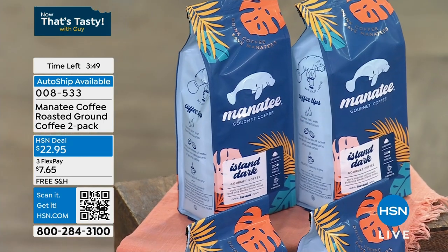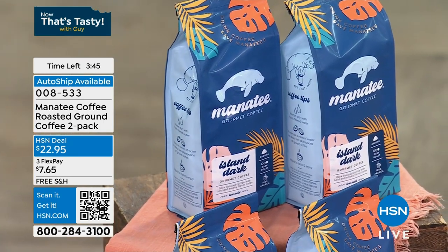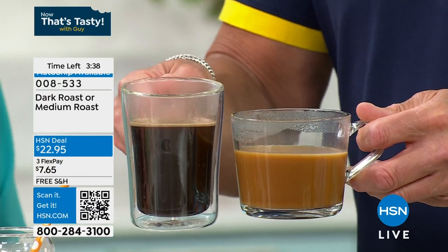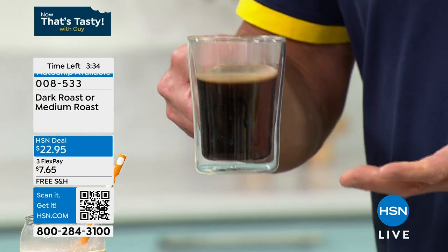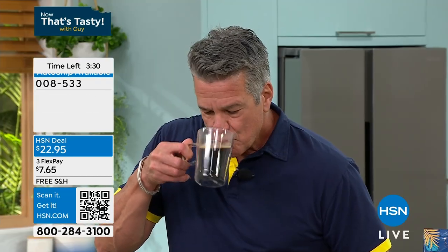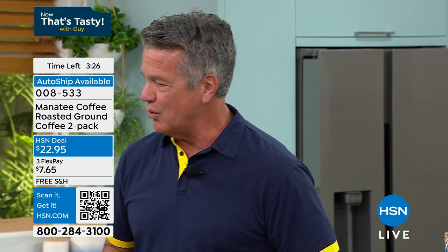This is the dark. I'll taste the dark without cream, because I can taste the coffee a little cleaner. So this is the Island Dark. This is going to be very bold, rich, smooth. You can sort of see the difference. I added cream to this, so it's a little bit lighter. But this has a deeper, more chocolatey taste. And if you like a flavored coffee, it's so good, so robust.